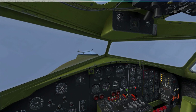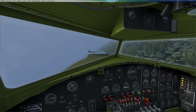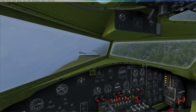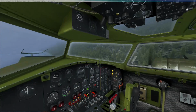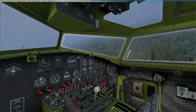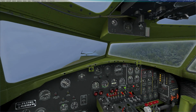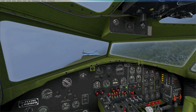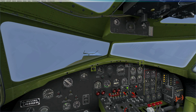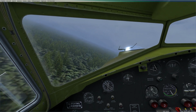So you climb to 500 feet and you lose sight of the ground. Oh, there it is. This is really, really nasty. Right, so the airfield should be over there. We're coming now to heading 30. Okay, there's the airfield over there.